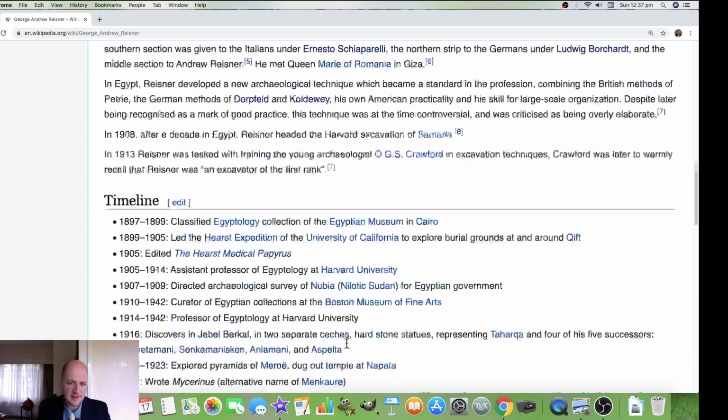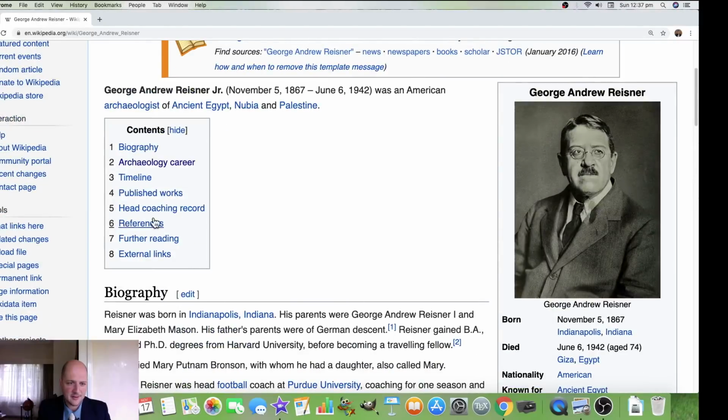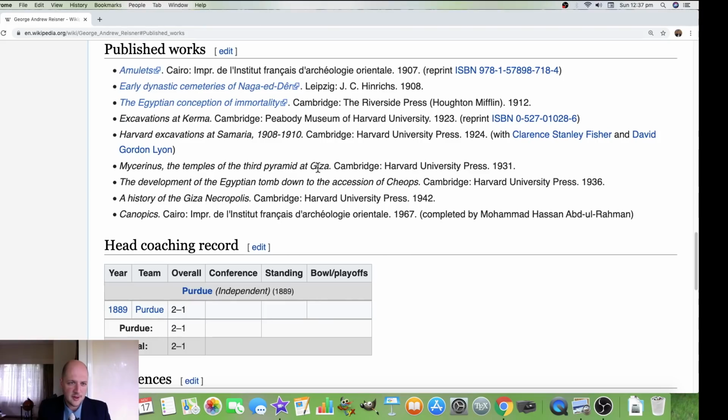But if we look at his published works: Amulets, first in early dynastic cemeteries, the Egyptian conception of immortality. So that's 1912. Excavations at Kerma, 1923. So it looks like he went home and then he came back around the 20s. Kerma is down south. Harvard excavations at Samaria. And then Mycerinus, temples of the Third Dynasty of Egypt, 1931.